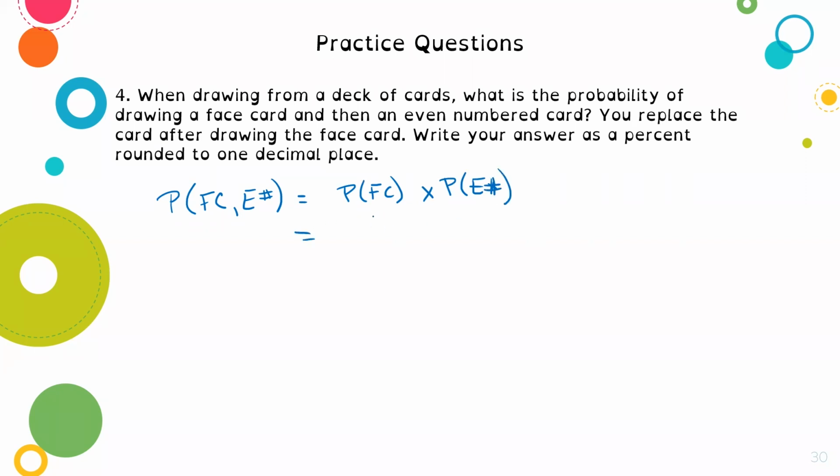So the probability of drawing a face card: Jack, Queen, and King are the face cards, and there are 4 suits, spades, clubs, diamonds, and hearts. So there are 12, 3 times 4, face cards out of a total of 52 cards. Then we put that card back in the deck so that we still have a total of 52 cards. Now what is the probability of drawing an even number? The even numbers are 2, 4, 6, 8, 10. So there are 5 for each suit, and there are 4 suits, so there's 40.